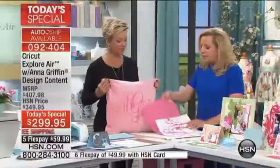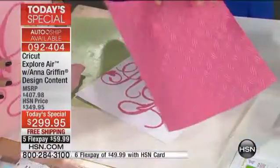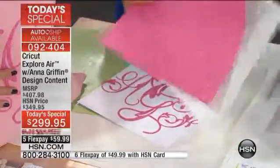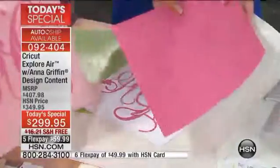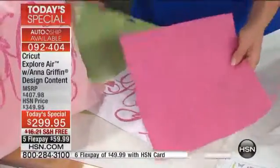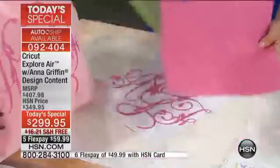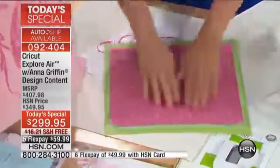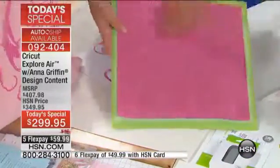And with the fabric, to stabilize it, you need a source. This is called Heat and Bond. You sell it on hsn.com. It's ironed onto the back of the fabric. This stiffener is going to make the fabric go onto the mat and stabilize it for cutting.